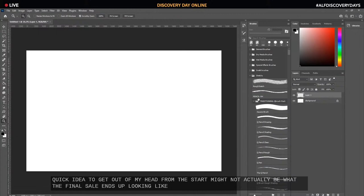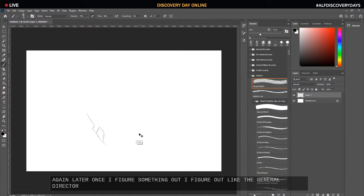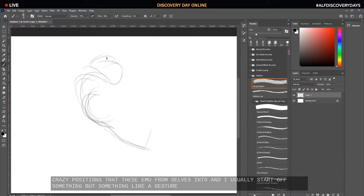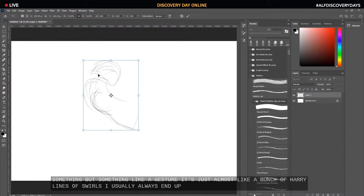So I'll usually like to start with something that's kind of loose, that I can change and draw over again later once I figure out the general direction that I'm going to go for. And what I really want to convey with this creature is a sense of energy in its movement. I'm thinking of some of these crazy positions that these emus get themselves into. I usually start off with something like a gesture. It's almost like a bunch of hairy lines, a bunch of swirls. I usually always end up drawing something too big and then shrinking it down later so I can fit the thing in the whole frame.